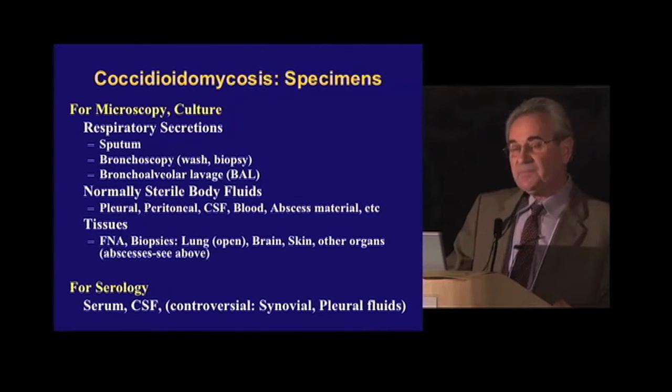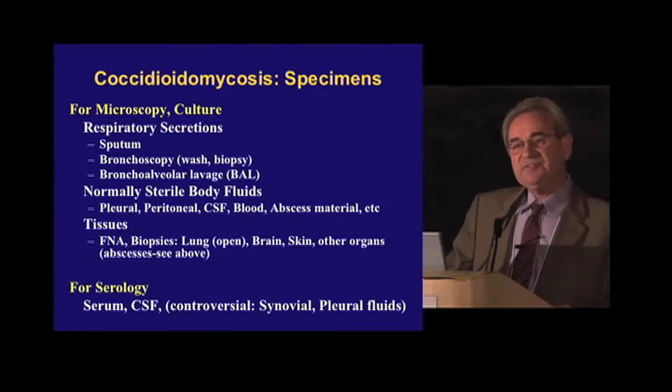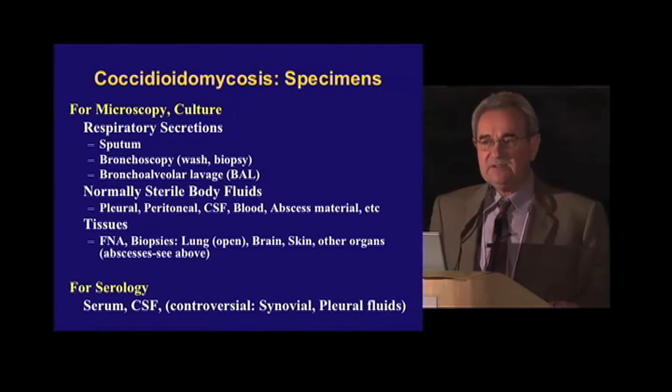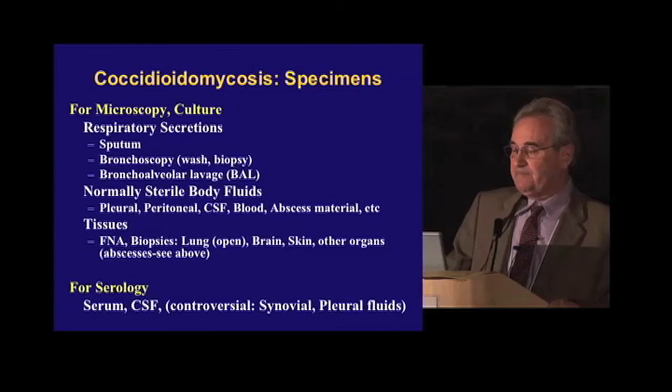For serologies, serum, spinal fluid, of course, is great. Synovial and pleural fluids are very controversial. We have experts that say they use them. Others say they're not very good at all because we get false positives. We don't know what to do with the data. So again, there's controversy in that respect.